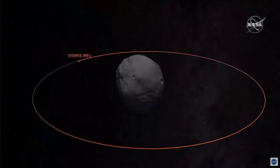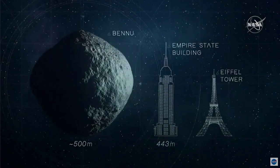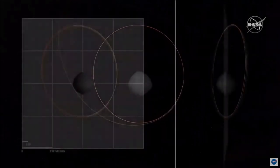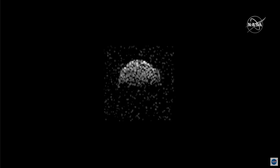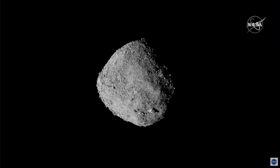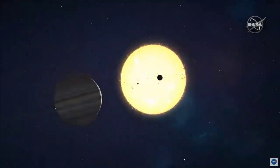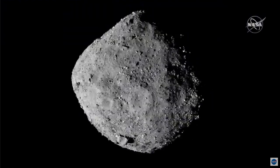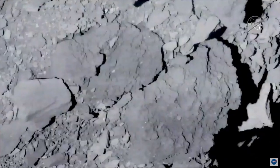While getting set to grab a sample, OSIRIS REx has set not one, but two Guinness World Records. It's first for the smallest ever body orbited, and its second for the closest orbit of a spacecraft. This tight orbit has brought the spacecraft so close to Bennu that OSIRIS REx's onboard cameras and laser altimeter have been able to image and characterize the asteroid's surface and shape better than Earth, our own moon, or any other celestial body. OSIRIS REx has imaged Bennu down to 5 centimeter per pixel resolution, providing us with an unprecedented view into this rocky and boulder-filled world.